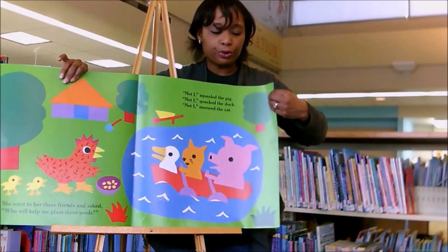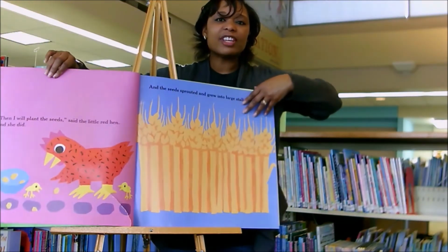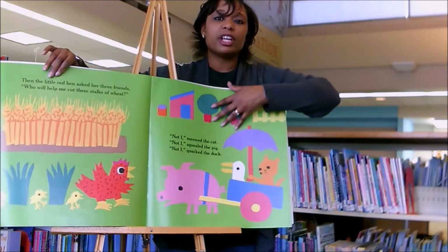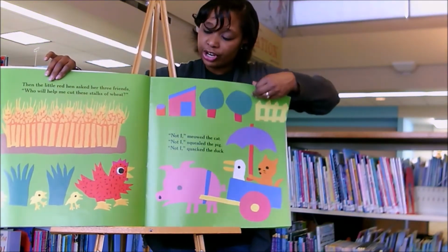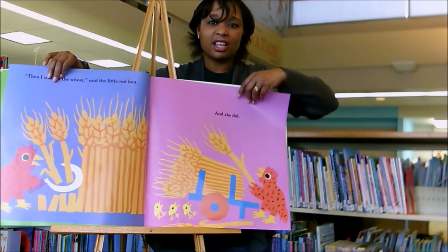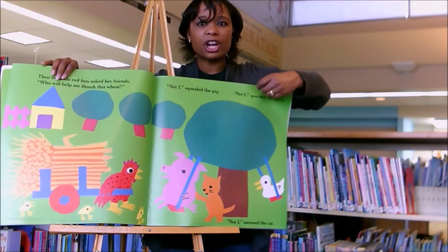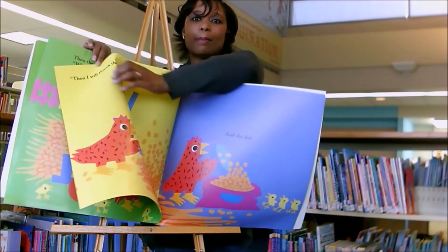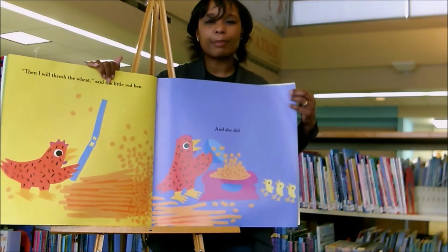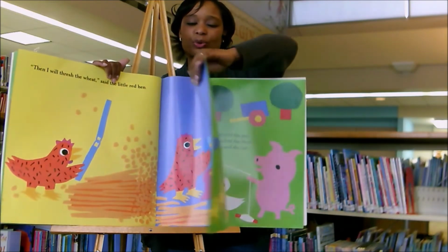And you're going to go through the whole book. All you're doing is having a conversation about the pictures in the story. If your child doesn't know, you're sharing with them what you see. And then as you get towards the end, start to ask your child, what do you think is going to happen next? Let them guess. It's a perfect opportunity for them to try to guess how the story is going to end.